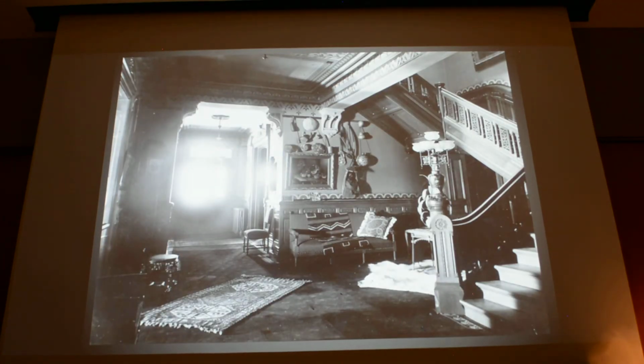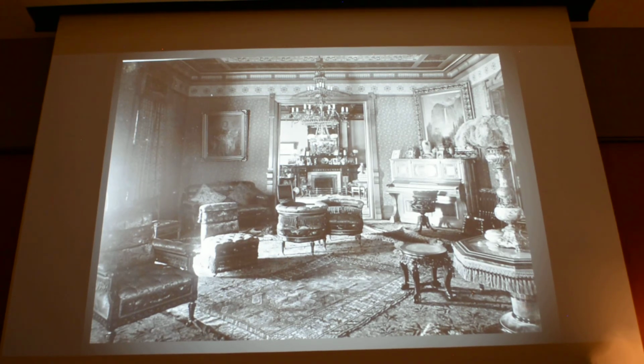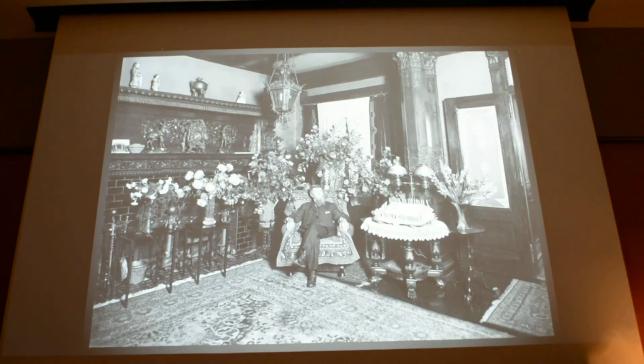As we see, the South Bend Tribune's account did not lie. There was certainly not an unadorned surface within the room. The grand staircase, as you see there. I will say Mr. Studebaker's decorating tastes are slightly different than mine, but he certainly did not want for decorations throughout the room.